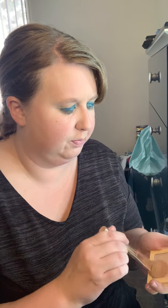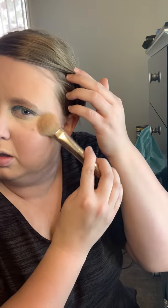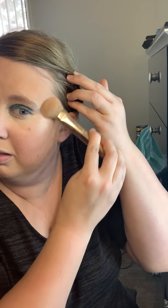I think today I'm going to use the Juvia's Place. I got this at Ulta for like 12 bucks, and it is beautiful. And I've had luck where this did not break me out, but it might be because I have so much other stuff on my face that does not break me out. Like, it creates a barrier.